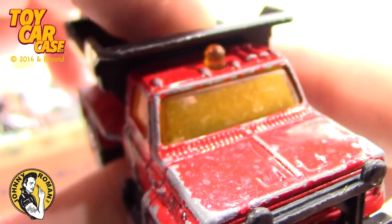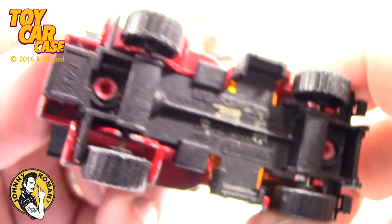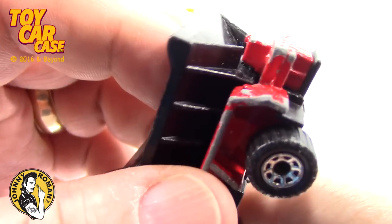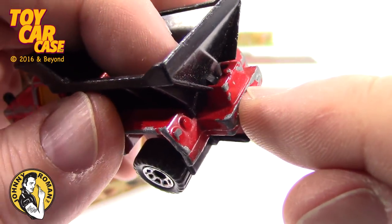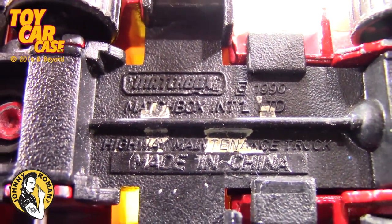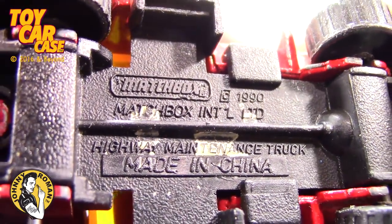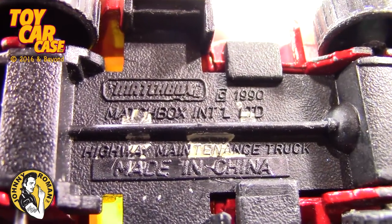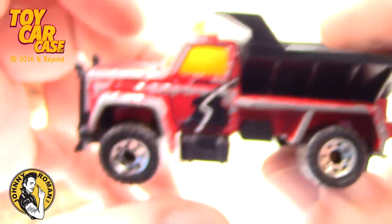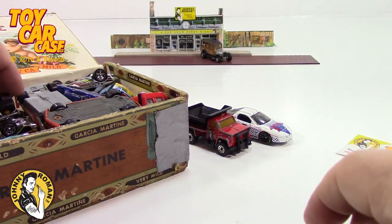This got the chippy dippy. Look at that light on top. It doesn't tilt up or anything, or have like a pouring unit that I can see, but that looks like a salt spreader. Being in the Chicagoland area, man, we're used to seeing that. Matchbox International, 1990, made in China. Highway maintenance truck. Oh, we are maintaining these roads all the time. You got potholes the size of horses some days.